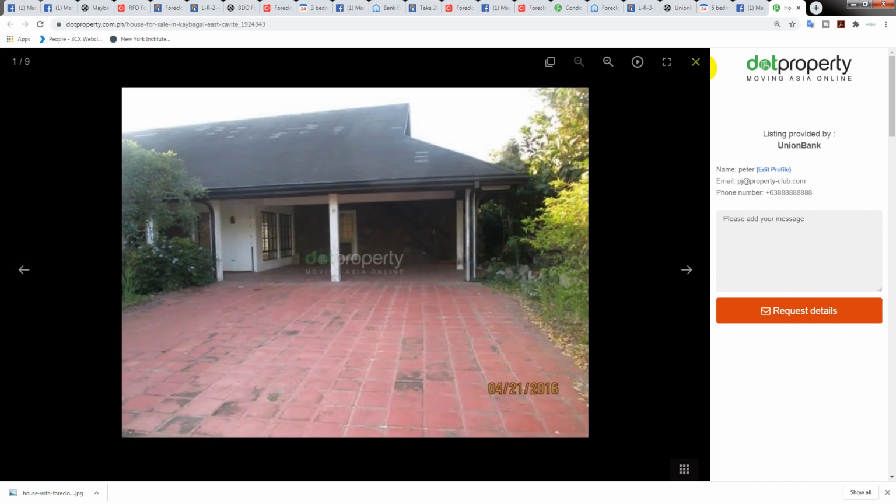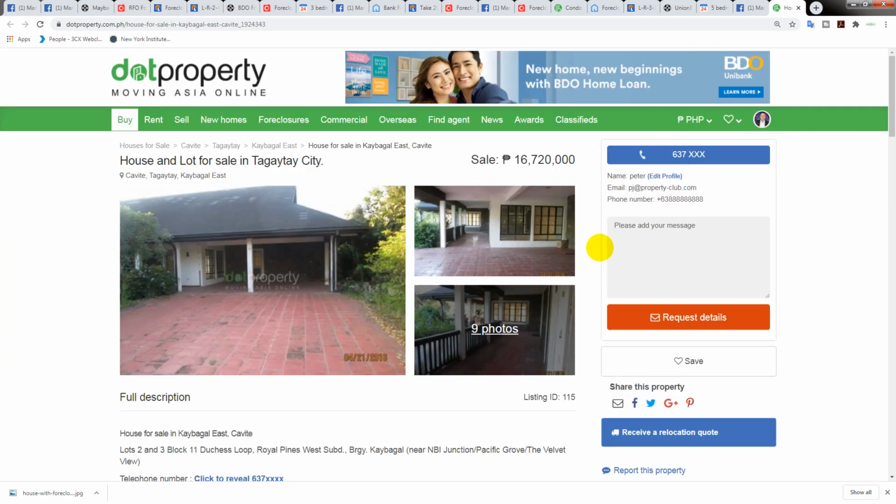And that's the house. Looks like a decent house with lots of car space, and that's 11 Duchess Loop, Royal Pines West subdivision.